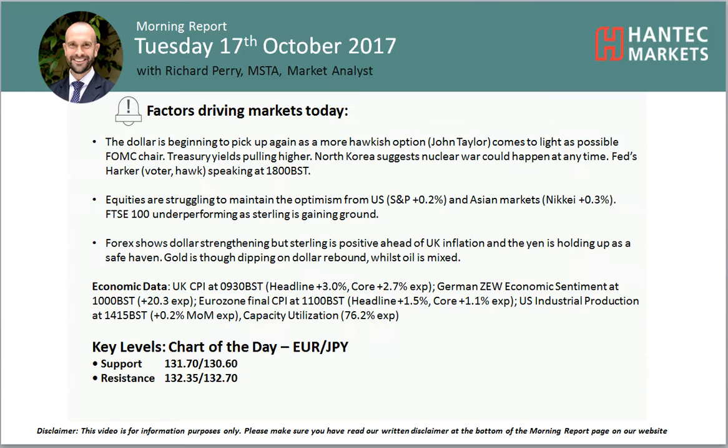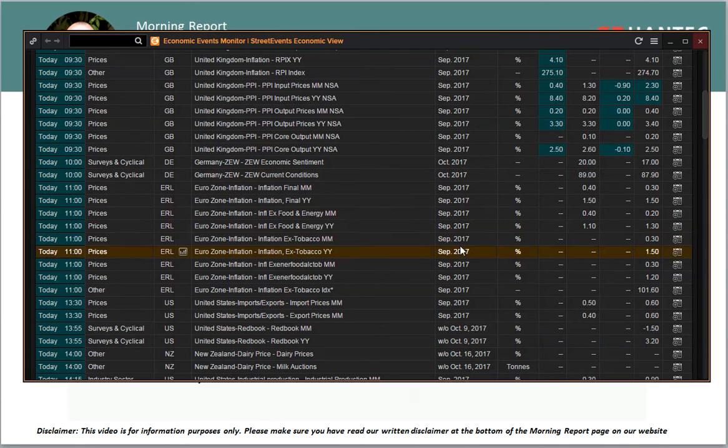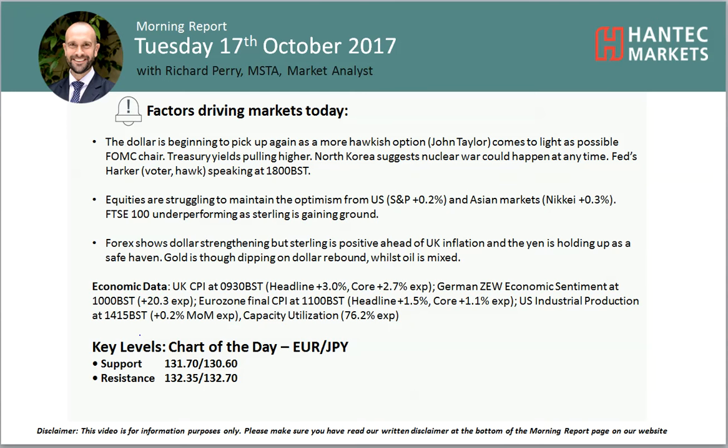So, what about the rest of the day in terms of market data? You've got the German ZEW sentiment at 10 o'clock, and then Eurozone final CPI at 11. The ZEW is expected to again be strong, 20 on the German ZEW, which would be picking up from 17. Eurozone inflation is expected to be confirmed at the flash readings of 1.5 and 1.1, 1.1 on the core, 1.5 on the headline. Then we're looking at US industrial production in the afternoon, a 0.3% gain on the month, although last month we saw a 0.9% drop. Capacity utilization improving slightly to 76.2. So some more data to watch out for today.